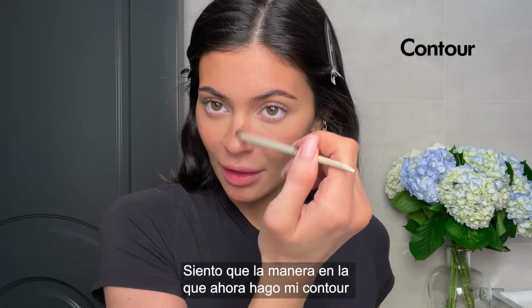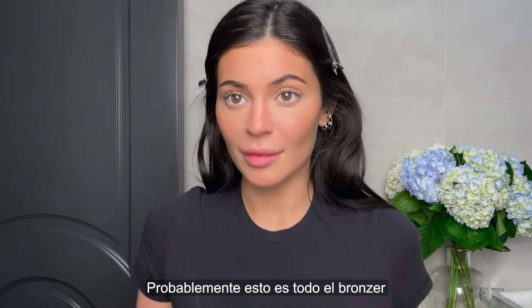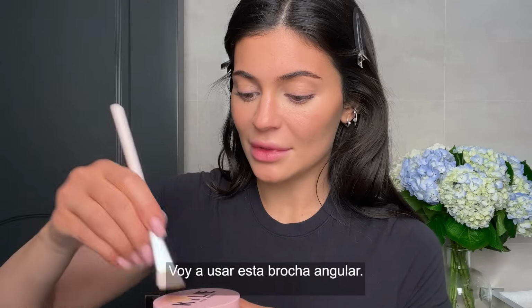I feel like the way that I contour now is definitely less harsh. This is probably all the bronzer that I'll use, especially on a daily, but I'm just taking this angled brush.